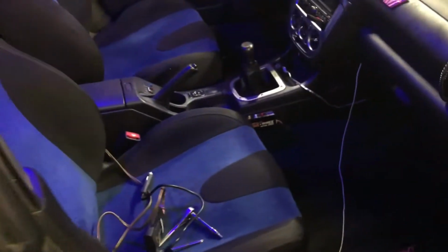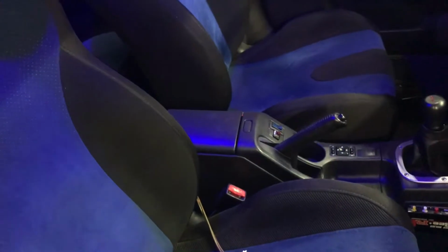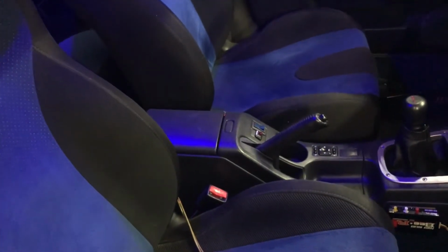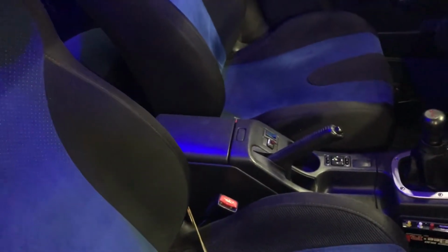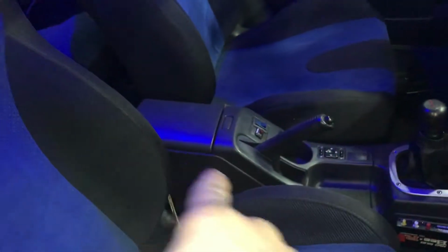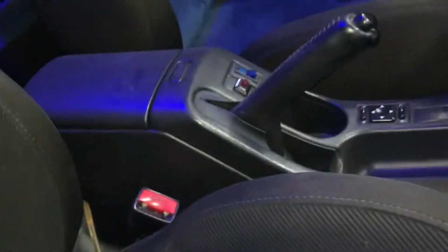Did some changes to the interior. I had the double center console that had two little compartments. Both clips were broken. I found one at the junkyard and replaced it. The other top one was still broken and it was annoying me. So I found this one at the junkyard, which I really like. So got some trash in there, gotta clean out.